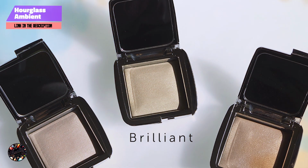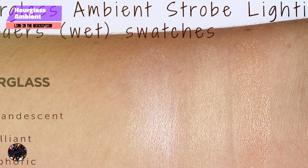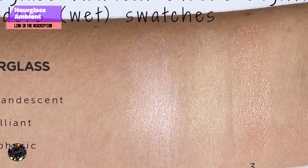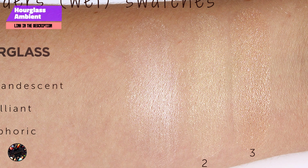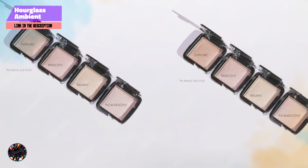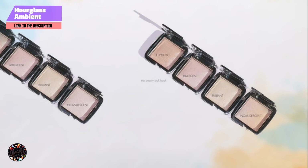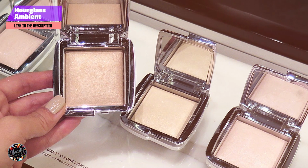Key features: featuring photoluminescent technology, the formula captures, diffuses, and softens surrounding light, resulting in a natural yet striking glow. Available in multiple shades, it caters to varying skin tones and preferences. The finely pressed powder ensures smooth application without any fallout.